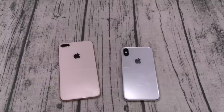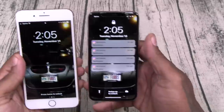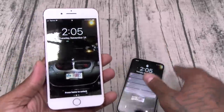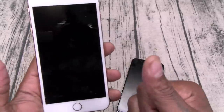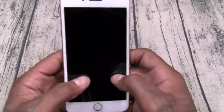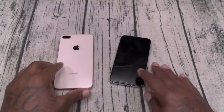Number four, the width of the phone. Now, even though the iPhone 10 has a longer display with the narrow aspect ratio, the width on the iPhone 8 Plus is a lot better. I got big fat fingers, ladies, so it's easier for me to text. So I prefer the width with the extra screen real estate.